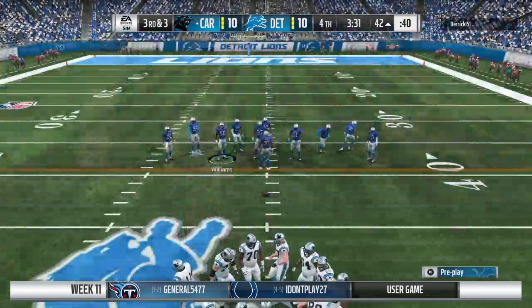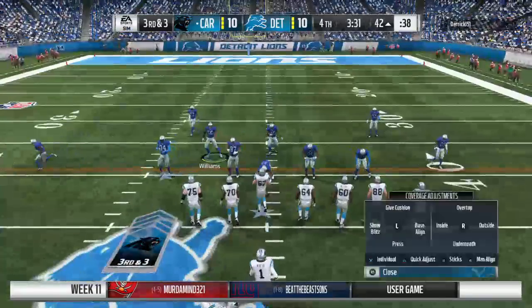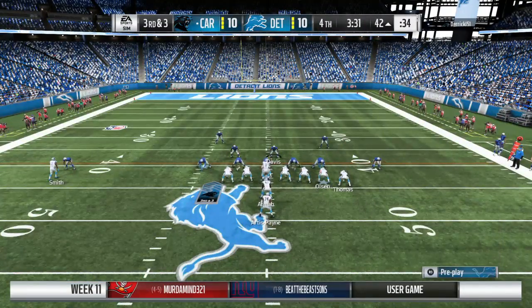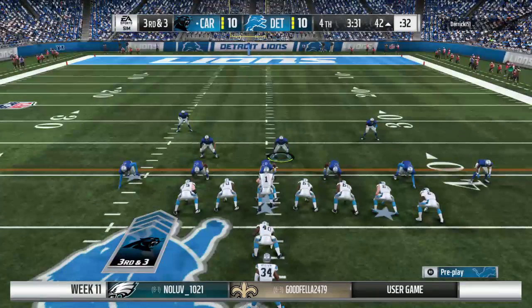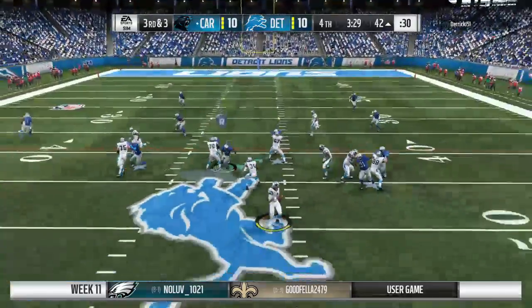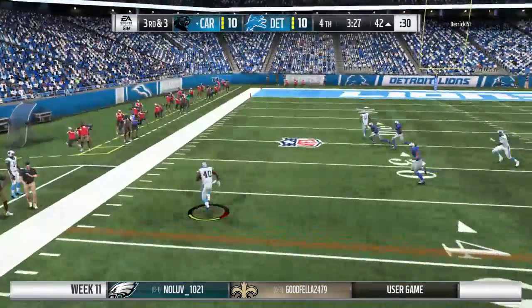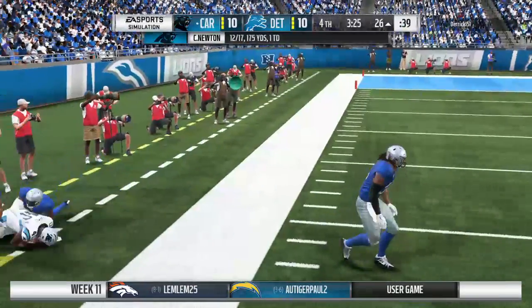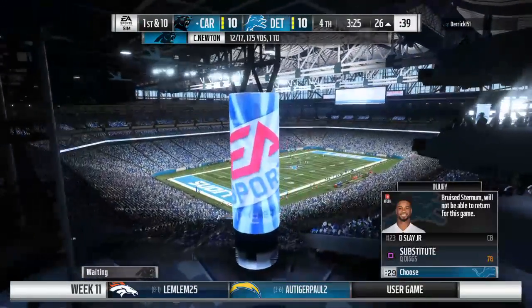As big of a play as we've had in this one so far. This is 3rd and 3. Here's Newton, and he's going to drop this off to his fullback. And that one is good for 16 yards and a first.